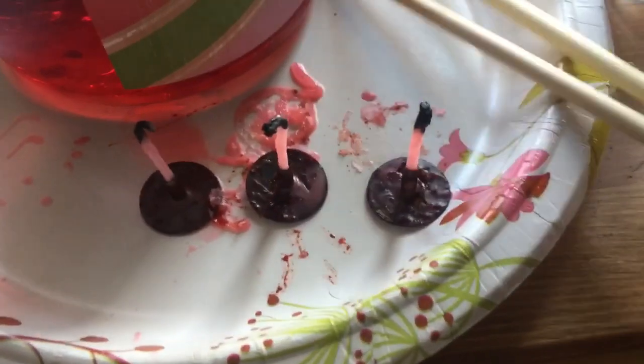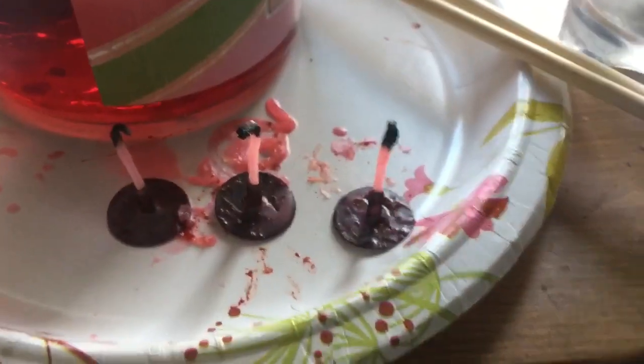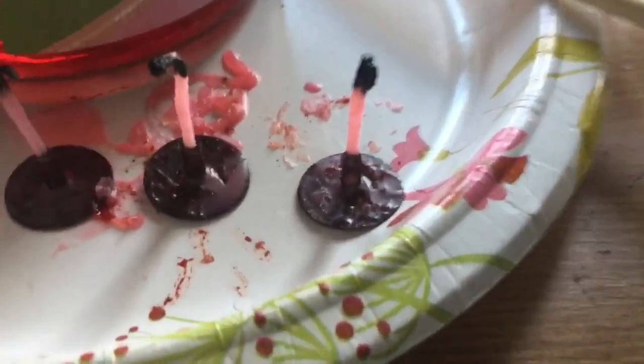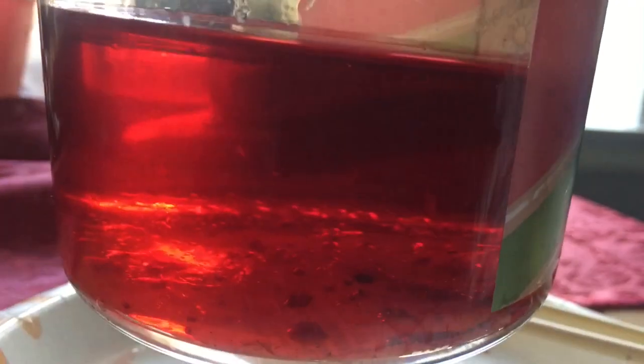So I'm gonna probably take a trip to one of my local hobby stores, whether that be Michaels, Hobby Lobby, or Joann Fabrics, even the larger Walmarts. They probably will have wicks like this. Look at all that stuff on the bottom.